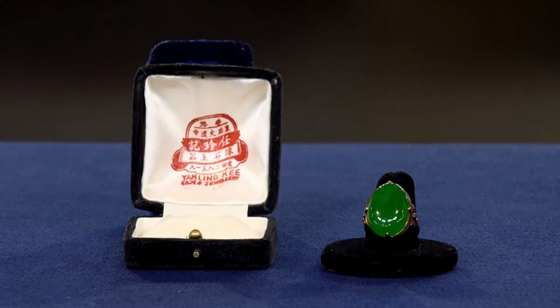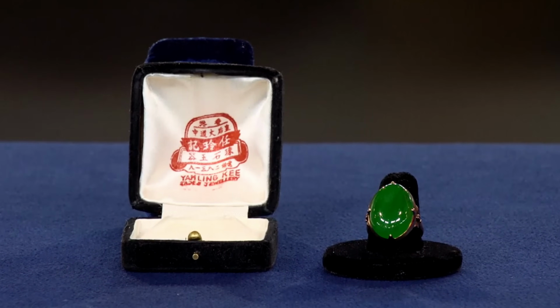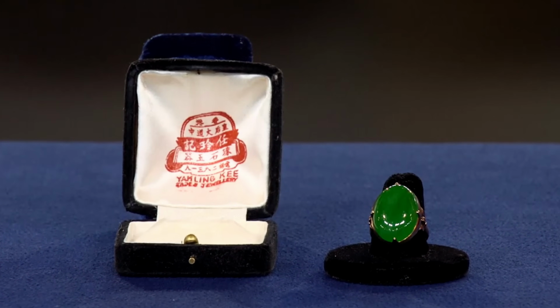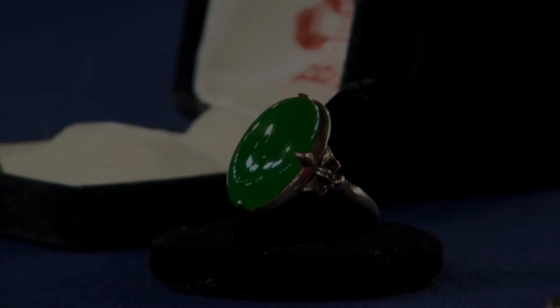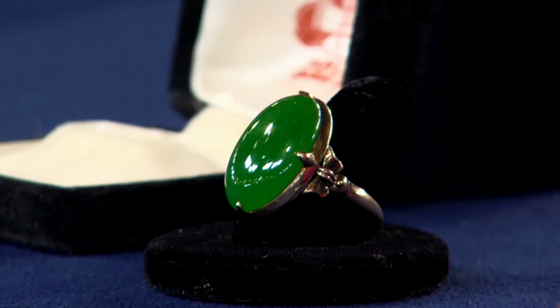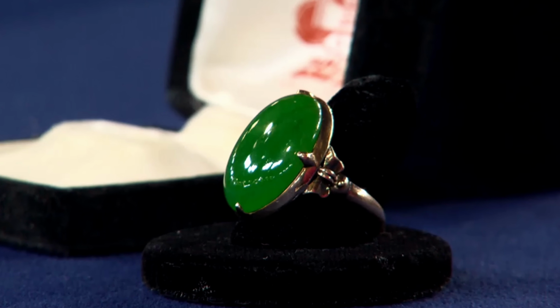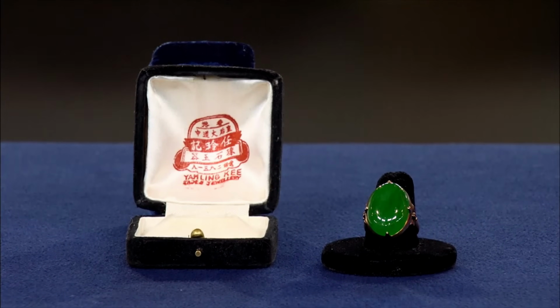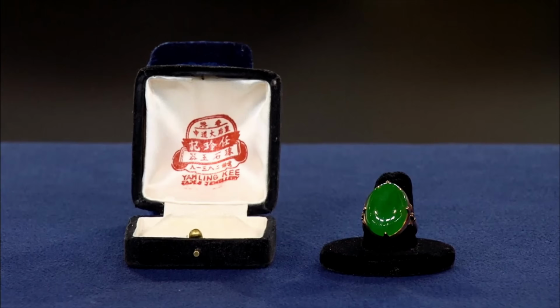A bold ring, a soldier's keepsake, and a gemstone once mistaken for ordinary, but carrying extraordinary worth. The guest explains that this jade ring belonged to her uncle, a career army officer who served from World War II through 1961. It was my uncle's. He was a career army officer. He enlisted at the beginning of World War II, and he stayed in until 1961.